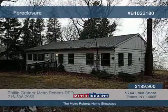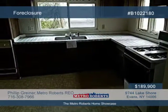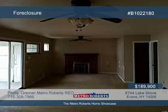Clear lakefront views are sure to impress with this 2-bedroom ranch on 3 acres of land. All the property needs is a little TLC, and you can truly make it your home. Don't miss out before it's too late. Call Metro Roberts REO and arrange your showing today.